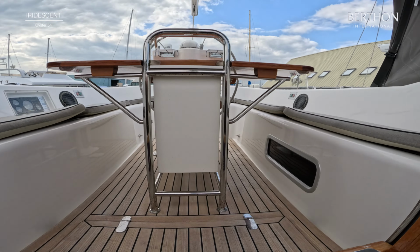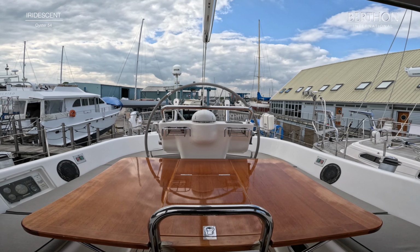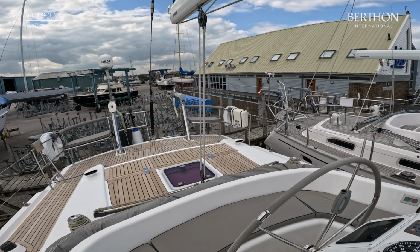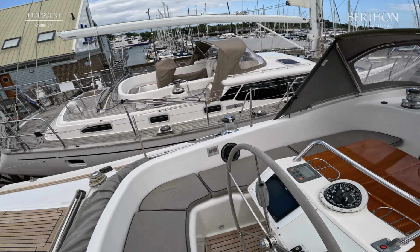As I mentioned, she's currently laid up ashore with us here at our offices in Lymington, available for viewing 7 days. So any further queries, or if you'd like to arrange a viewing, please feel free to get in touch.